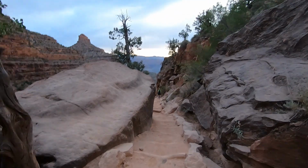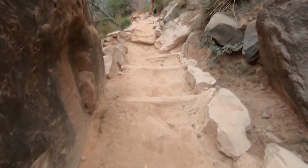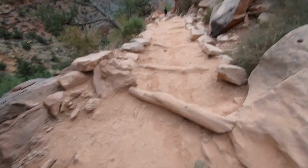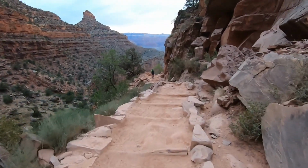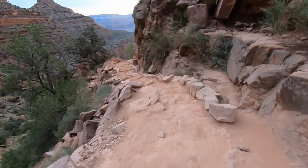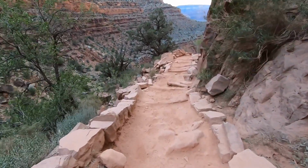Closing in on the 3 mile rest house. Not too much further. Been a lot of steps like this so far, either made out of rock or out of wood. This is pretty smooth right here. There's some areas, well, here's this kind of stuff, for me a pretty good challenge, but slow and steady wins the race.